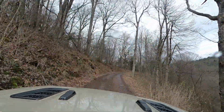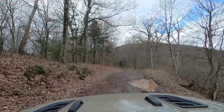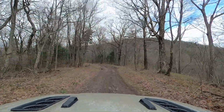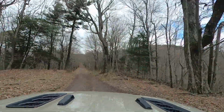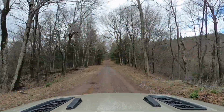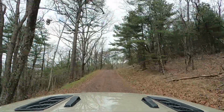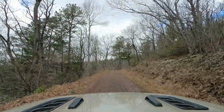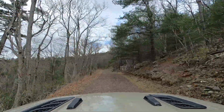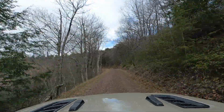So the trail goes further beyond this. But we saw a bunch of no trespassing signs on both sides of the trail, and we weren't 100% sure if we continued down Long Run whether we would be trespassing or not. But what we did see is another trail. We're going to end this video basically where we ran out of trail for Long Run and where the next trail starts, which I think is Fellstone or Feedstone.